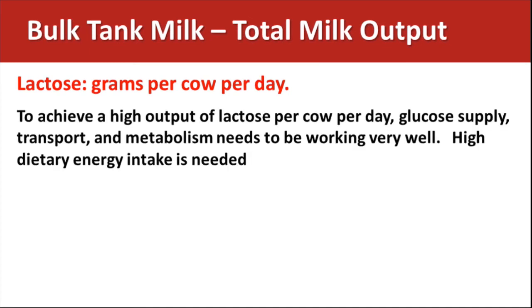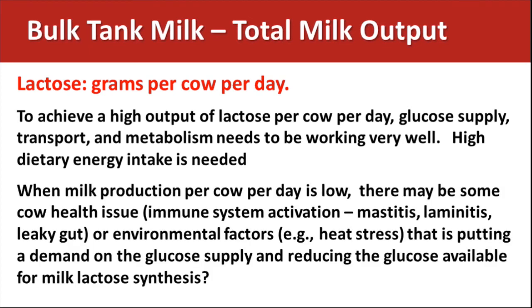So, to achieve high output of lactose per day, glucose supply, transport, and metabolism need to be working well, and you need a high energy intake. What's going to modify that? When milk production per cow is low, there may be some cow health issue. So anything that's going to activate the immune system is all of a sudden going to put a demand on the glucose supply. So mastitis, lameness, leaky gut, any of these things, heat stress. As soon as you put a demand on the glucose supply, it's taking it away and you can't produce lactose. You don't have enough there.